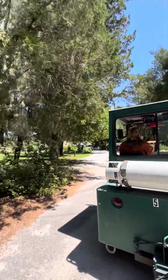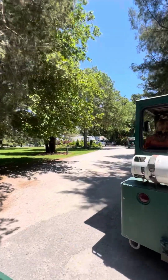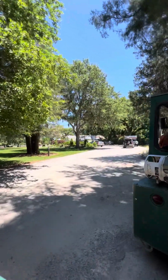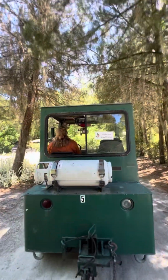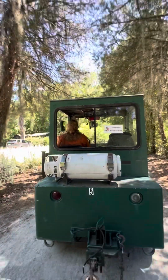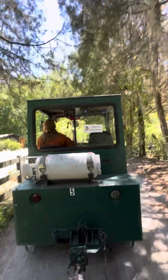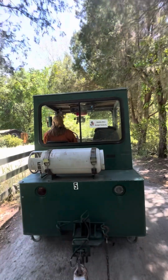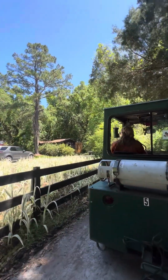But as we're going forward, you might notice that there is a hollow in this tree. That's going to be completely normal for Virginia live oak trees. But what's not normal about this tree is it has bricks inside of it. That is because in the 1700s, somebody decided to use this tree as a fire pit. They ended up lining the tree with bricks, and they would light it in the winter months to stay warm, and in the summer months to fend off mosquitoes.